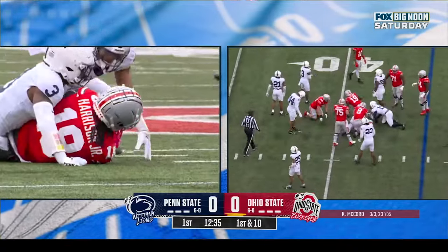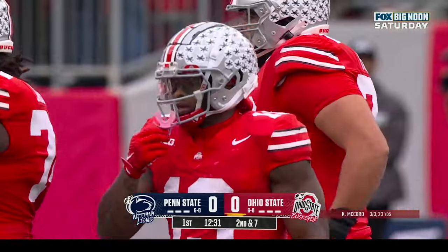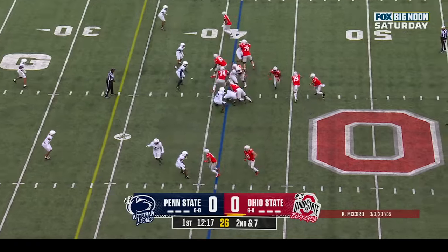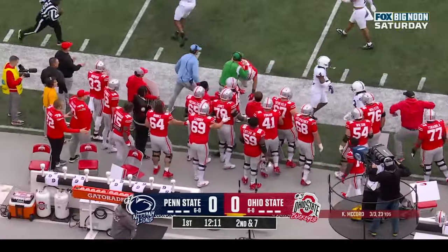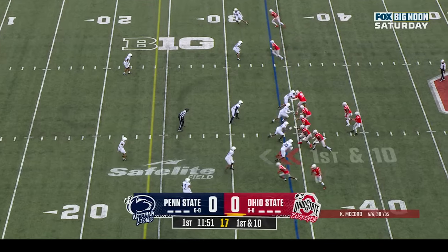First down, Ohio State. Chip Trayanum on the carry, and they'll stay on the ground with Trayanum. Trayanum went out of the game at Purdue last week, and they started last week, right? On 2nd down and 7, play fake. They'll dump it off near side. Here's Harrison, and he's got the first down as he steps out of bounds, with 6 catches for 105 yards and a touchdown against the Boilers last week.